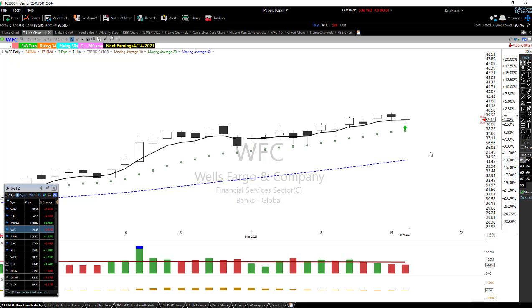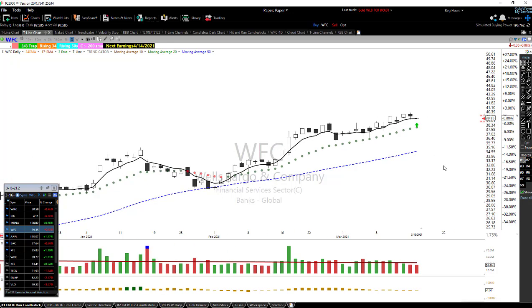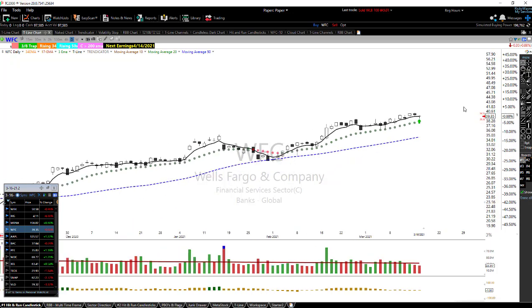I don't have to buy it on this candle to make money. If Wells Fargo starts to break out, where do we think that's going to go? Well, I'm not going to pick a target up here. If somebody wanted to, you can use some fib lines, things like that. There's several ways to get up there.